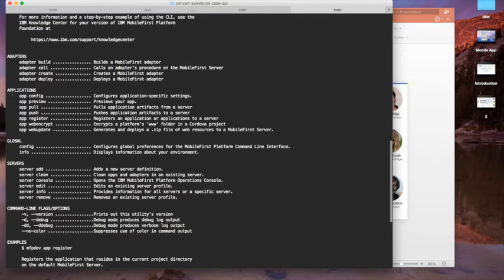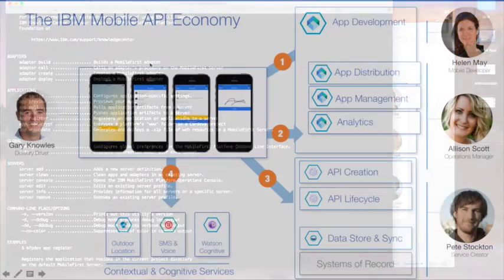So it allows you to work with applications. You can push those applications to a mobile server, and you can create new servers. And you can create new projects as well. So if you were creating a native application for iOS, you would create a new application in iOS and then just add the SDK using the mfp dev command line there.